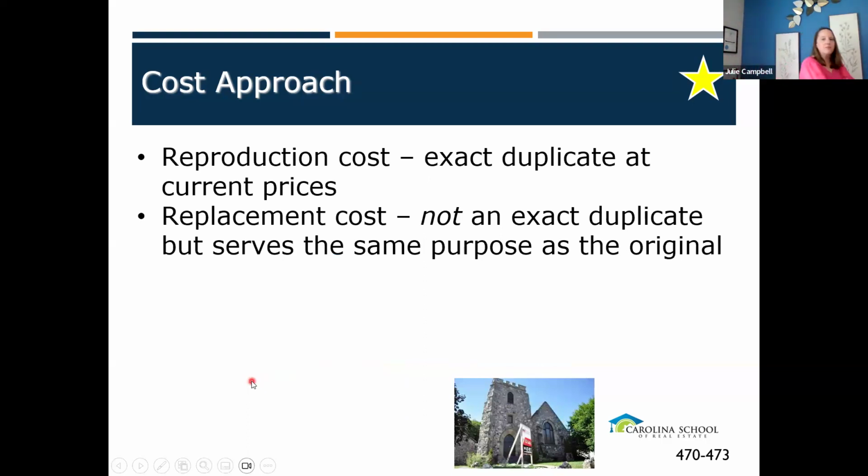If we were to rebuild an exact duplicate at today's prices, then the appraiser would put a value on the structure as if we were building it today. They would use the reproduction cost. Reproduction cost is most commonly used for historic buildings. If we were to rebuild an Old Salem, we would have to build in a way that it looked like Old Salem. So we're building an exact duplicate.